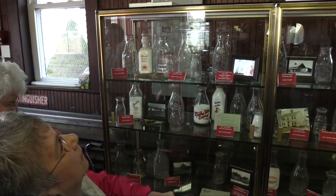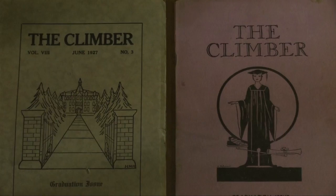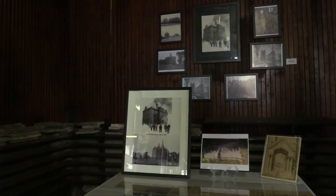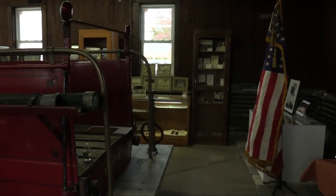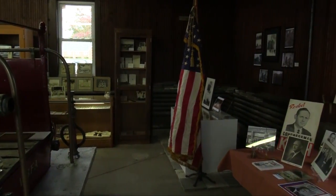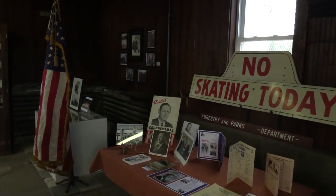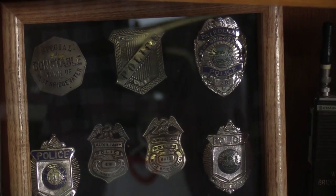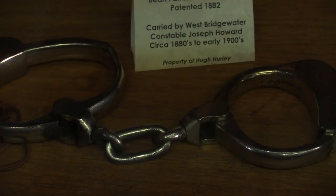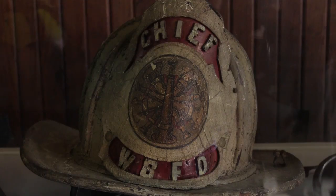We have a collection of about 23, 24 milk bottles from all different dairies that were in town. We have memorabilia from the Howard Seminary and School for Girls, and a display of items from Howard High School that burned in 1949, including photos of the fire. We have a display of items pertaining to the then 9th Congressional District U.S. Congressman Hastings Keith, who represented West Bridgewater, lived in West Bridgewater, and had his office here in the town hall. Sergeant Chris Werner and the West Bridgewater Police Department have a great display of police memorabilia, and Chief Len Hunt of the Fire Department has lent us a lot of his fire items.